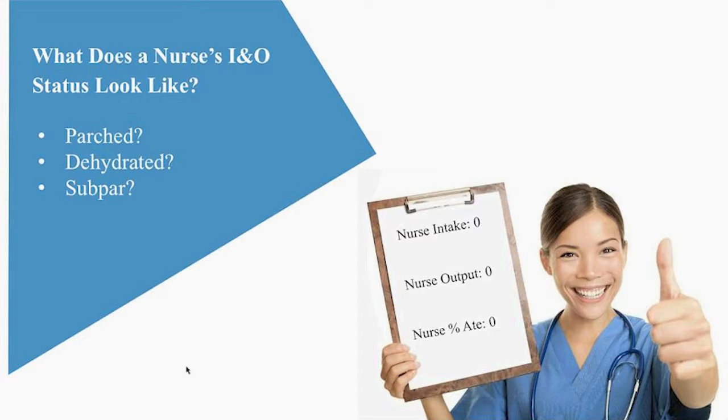So what does a nurse's I&O status actually look like? And these words are probably something that comes to your mind because they come to mind. I mean, we're parched, we're dehydrated, definitely have a subpar optimal ratio.